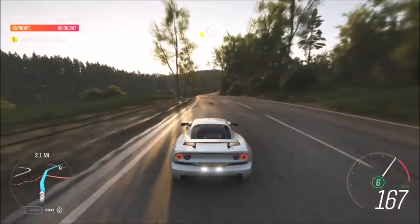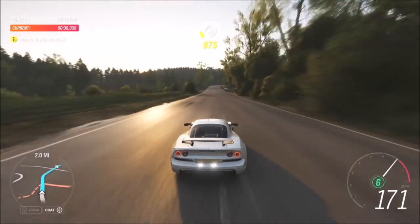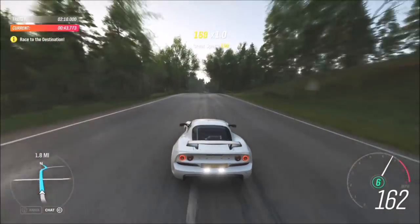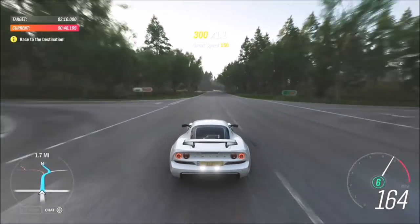And there's no power steering, so you can really feel the road. A genuinely thrilling drive, and one that isn't afraid to demand you take it seriously.